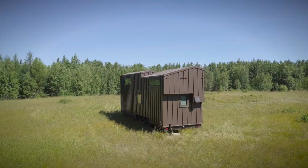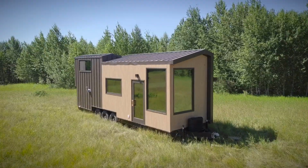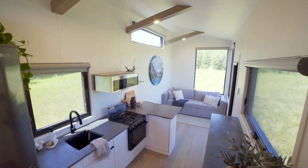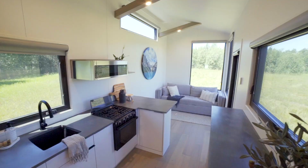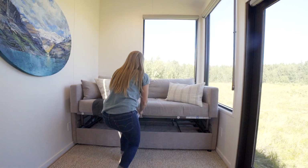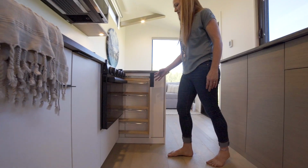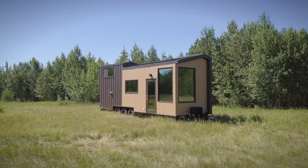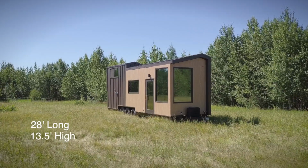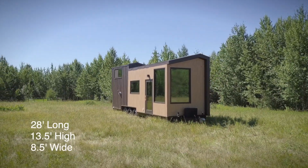My husband Kevin and I build custom tiny homes on wheels just outside of Edmonton, Alberta, Canada. And this is our 28-foot Halcyon, and I'm excited to take you on a tour and share with you our vision for tiny living in this floor plan. This home is 28 feet long, it is 13.5 feet high off the road and 8.5 feet wide.